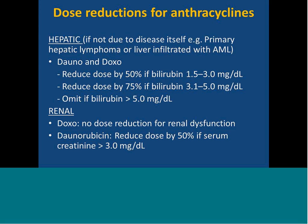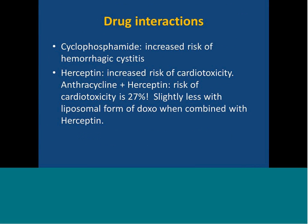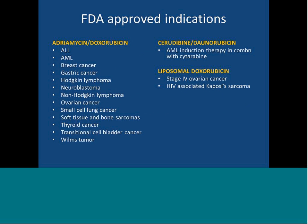For renal toxicity, again, if your creatinine is more than 3, then you reduce the dose by 50% for the daunorubicin. Drug interactions, if you're doing AC chemotherapy, again with cyclophosphamide, the risk of hemorrhagic cystitis goes up if you're giving it with an anthracycline, and everyone knows the trastuzumab or the Herceptin interaction. The risk of toxicity just with Herceptin is 13%, but if you do Herceptin with an anthracycline, it's as high as 27%, so a third of your patients can have cardiotoxicity, so it's important to let patients know and be kind of vigilant for that.